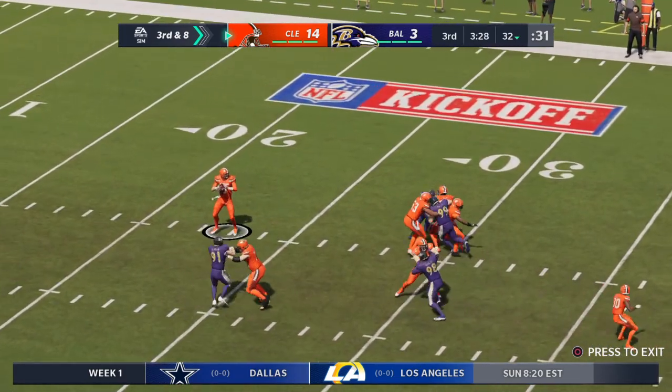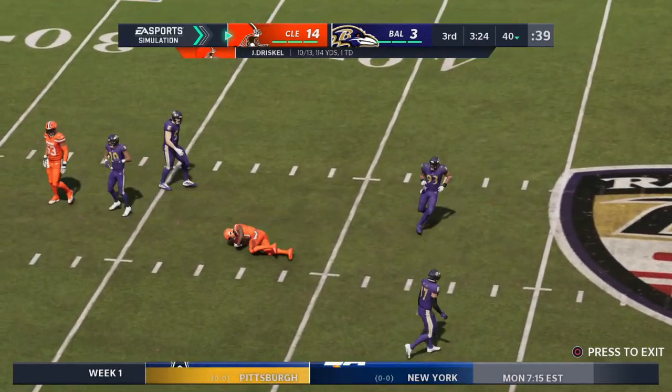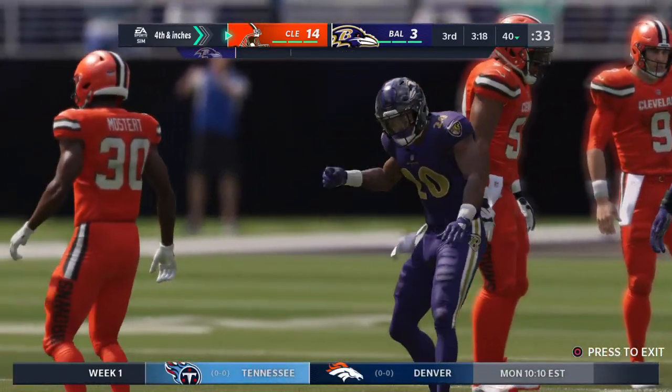Out of the gun now on 3rd down. He's going to drop this underneath to Mostert. And boy, he is very close to a first down, but from where they're spotting that football, he's going to be a foot or so short.